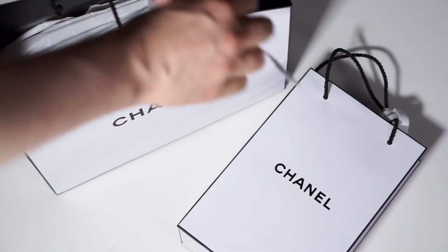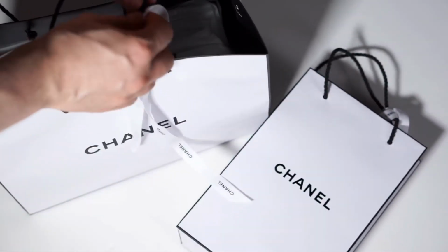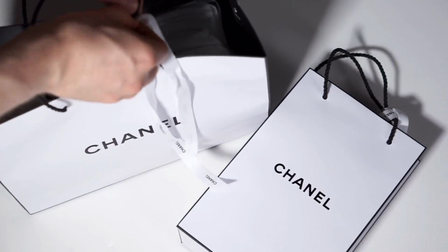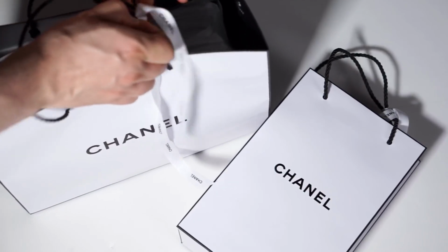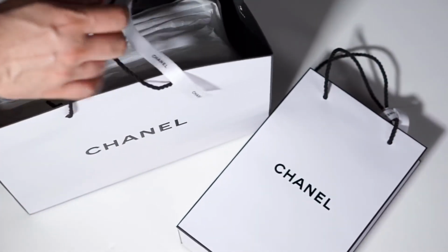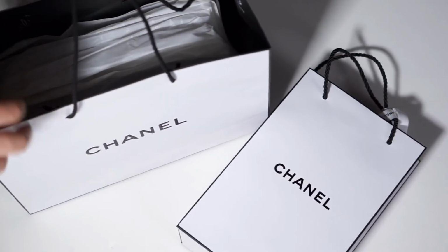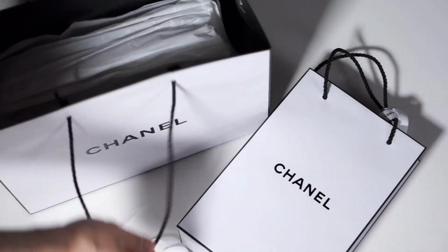So let's first open this little ribbon here. Okay, they really tied it tight. You know what? We don't have time for that. Let's just pull it upwards. Like that. There you go. Let's lift it so you can see the tissue paper with the Chanel logos all over it. It has been scented with Paris Deauville.